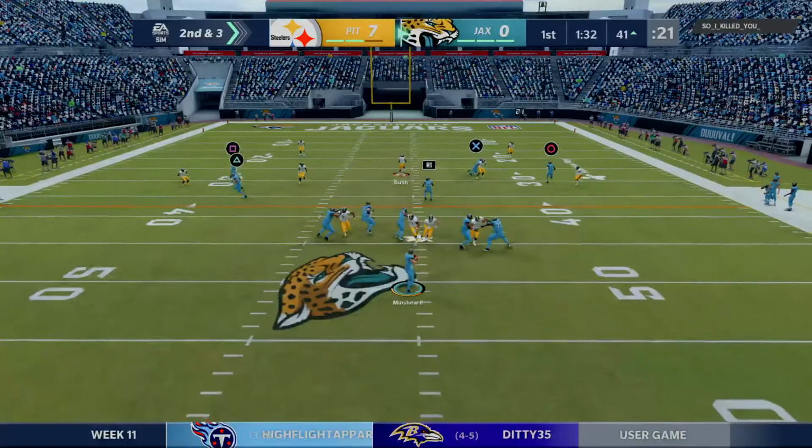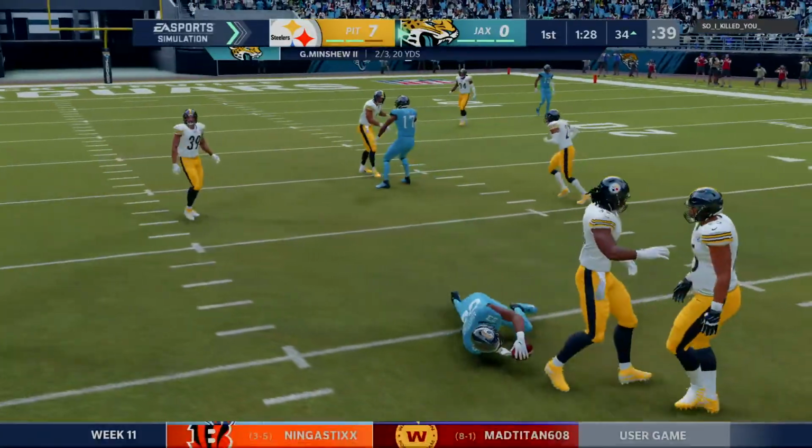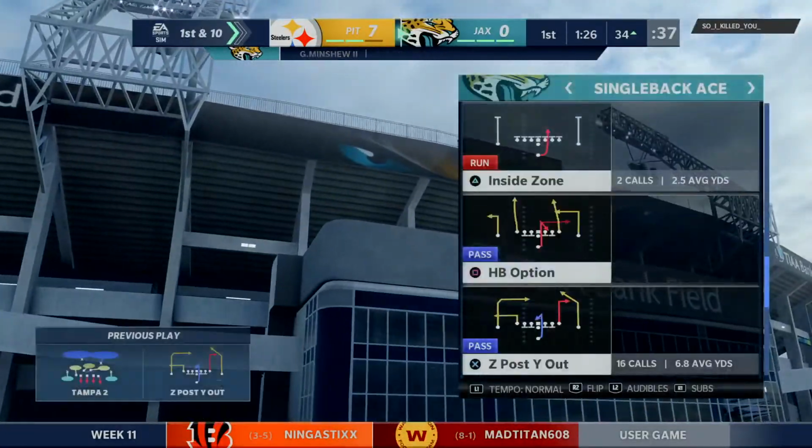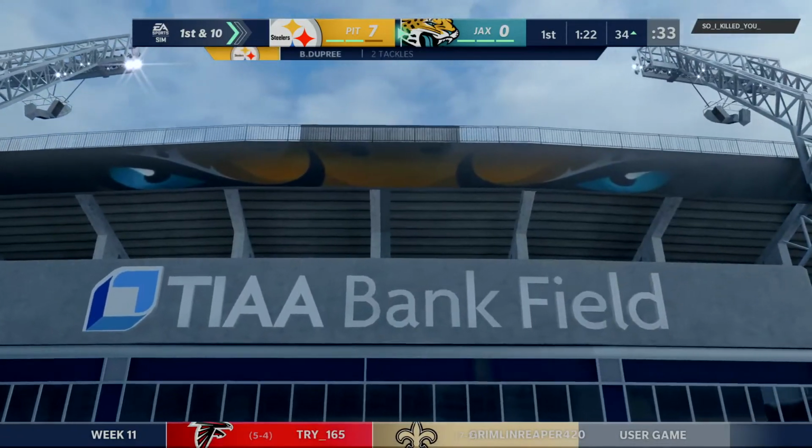From the 41, Minshew. Now he'll dump it underneath to his running back, complete. And they'll be inside the 35 now at the 34-yard line. 7 yards there and a first down.